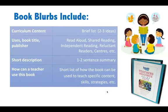Then you have a short description, like a 1 to 2 sentence summary of the book, so teachers know what the book is basically about or the main topic. And finally, how the teacher can use this book. Basically a short list of how the book can be used to teach specific content, skills, strategies, etc.